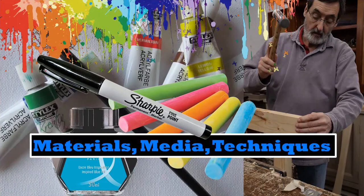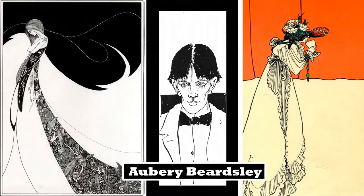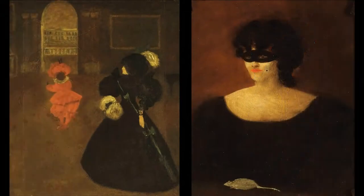Materials, media, and methods used are also important elements of style. English artist Aubrey Beardsley was an illustrator who only worked in pen and ink. Most of his illustrations are in black and white, but some include color. But he rarely used oil paint, although one small oil painting by Beardsley has been found. It's painted on both sides. So if you run across an oil painting that looks like a Beardsley, it's either not by the artist or it's very rare and worth checking into.